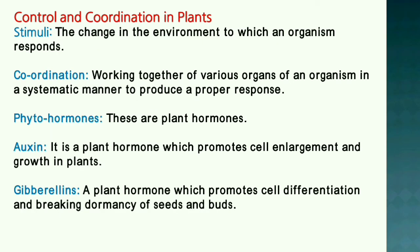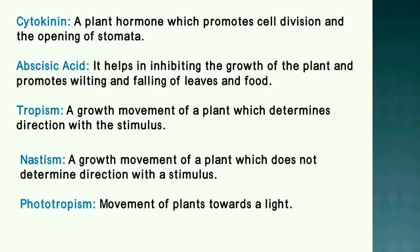Now coming to the control and coordination in plants. Stimulus, the change in environment to which an organism responds, is termed as stimulus. Coordination, working together of various organs of an organism in a systemic manner to produce a proper response, is termed as coordination. Phytohormones, these are plant hormones. Auxin is a plant hormone which promotes cell enlargement and growth in plants. Gibberellin is a plant hormone which promotes cell differentiation and breaking dormancy of seeds and buds. Coming to cytokinin, a plant hormone which promotes cell division and the opening of stomata. Abscisic acid helps in inhibiting the growth of the plant and promotes wilting and falling of leaves and fruit.